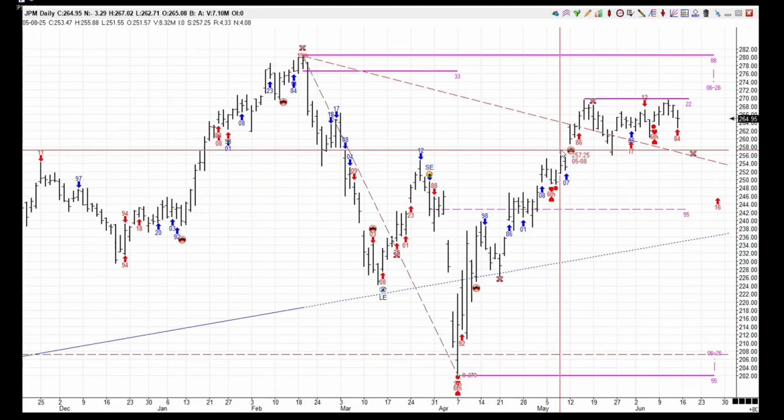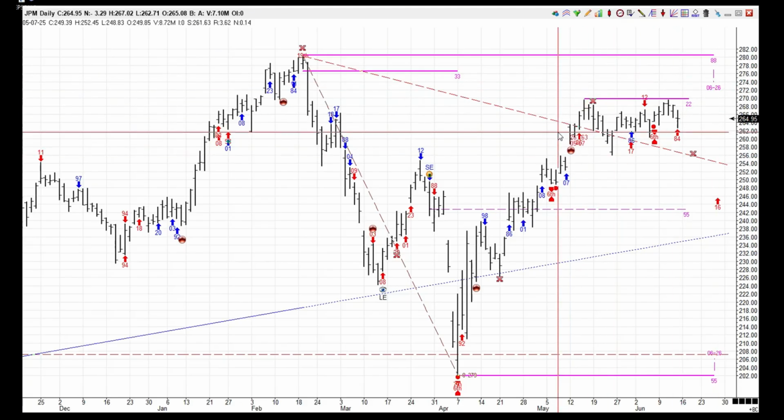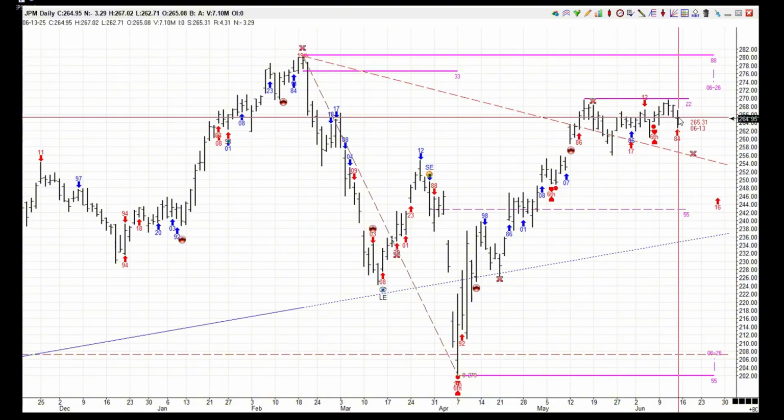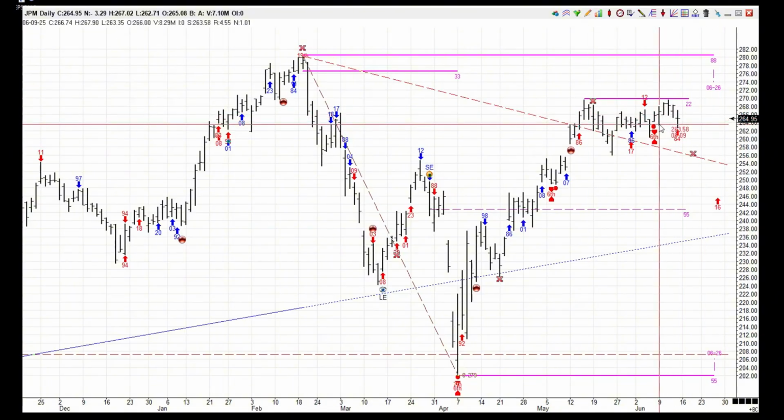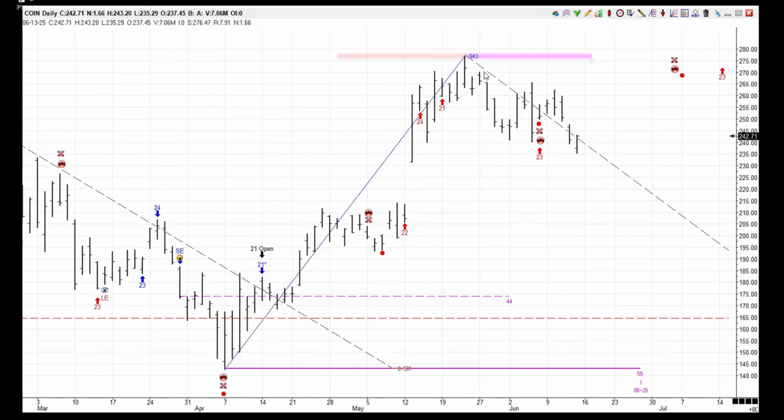This is JPM, kind of acting weird. Not what I would have expected. This sideways action in the top side of the range looks a little heavy to me. So not a terrible close, right? But it did close lower Friday. It kind of broke through support in the short-term stuff. So our stop's down here, which is fine. Would love to get my stop pushed up a little tighter.